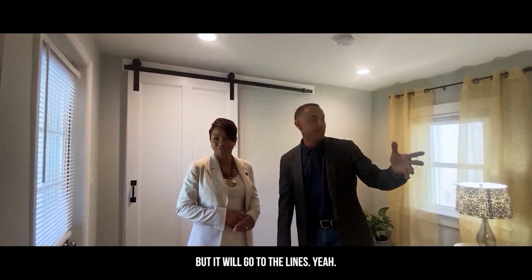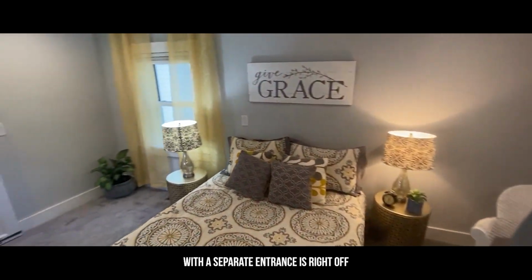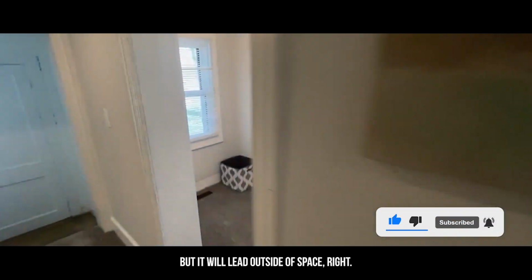But it'll go to the laundry room. Yep. So very nice. This will now be a bedroom with a separate entrance, yes. Right off of the kitchen. Now the laundry is on the back. We won't look in there. It's not that great. But it will lead outside. Well, this is some closet.